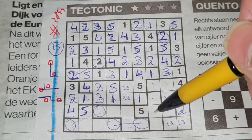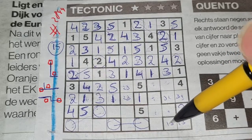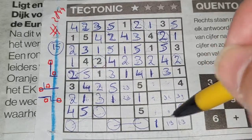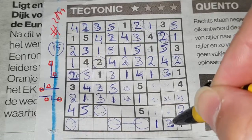Those two boxes cannot be a 1. This box cannot be a 1, because I need a 1 in one of those two boxes. So one box left for the 1 should be there. Now we have a 1 here, so this box cannot be 1 anymore. That box should be a 1, and this box should be a 3.